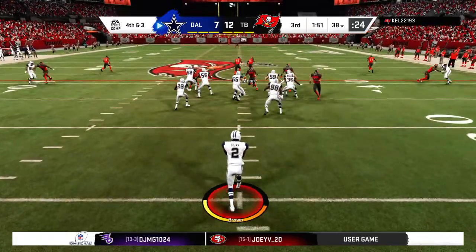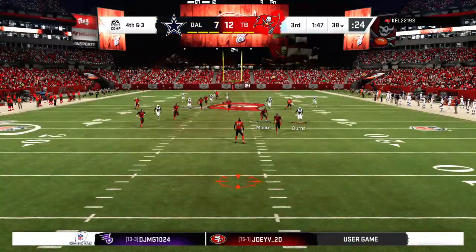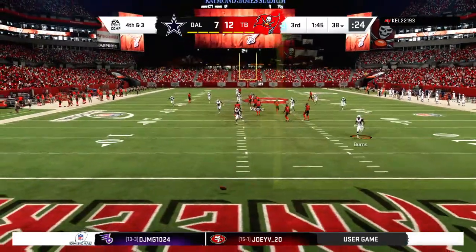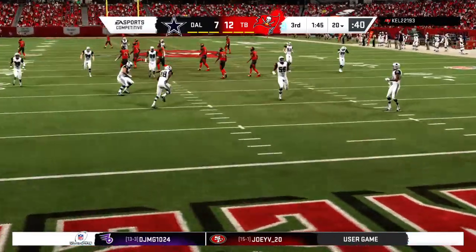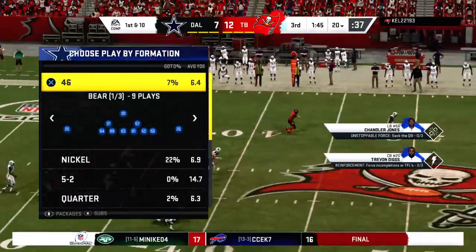Out now comes the Cowboys punter. 44 on his first punt, and this is a good kick as well. And no one there to stop it. Hits at the 8, but it carries all the way into the end zone for a touchback.